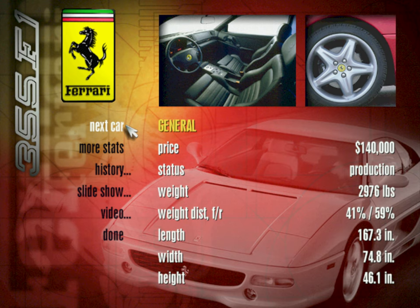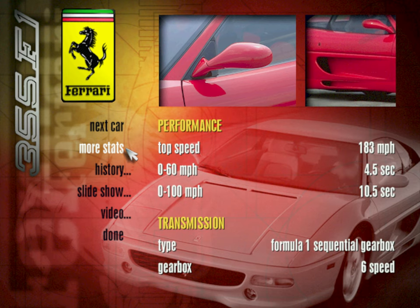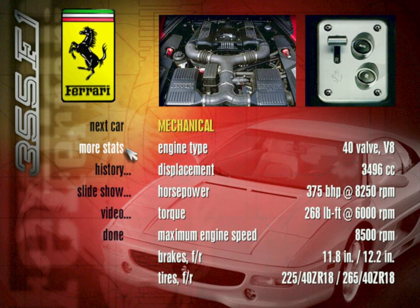The 355 F1's power plant is a 3.5-liter V8 of exceptionally advanced design. Boasting 5 valves per cylinder and double overhead cams, it develops a stirring 375 horsepower. Very impressive in a car that weighs less than 3,000 pounds. The V8 is mounted just aft of the cockpit, and this location gives the car extraordinary balance and weight distribution.